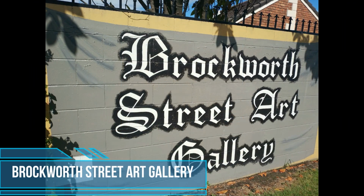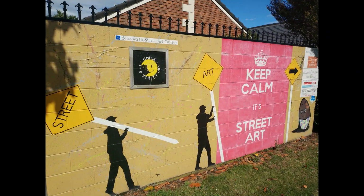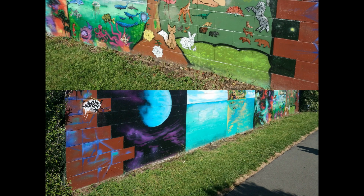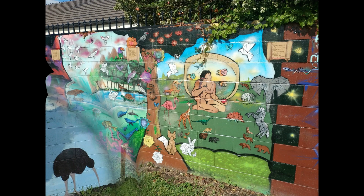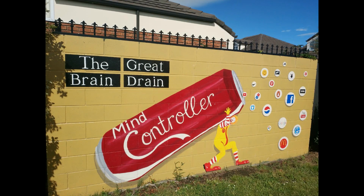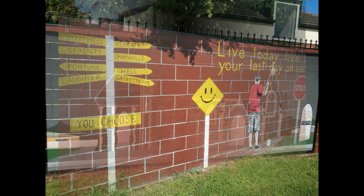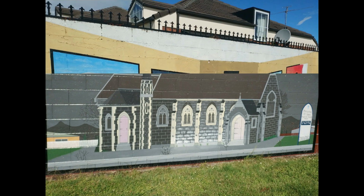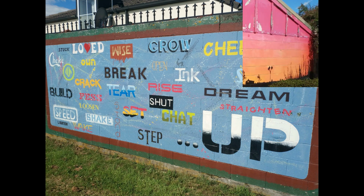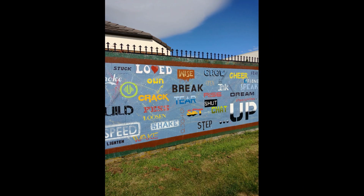Okay guys, so we went to the Brockworth Street Art Gallery guys. As you can see, it is a series of murals that run along the Brockworth walkway. It's one of the major showcases of the murals that have been livening up the urban landscape since the start of the rebuild. Along with this creative hub, you'll find plenty of other street art treasures by simply walking around the town. So guys, as you can see, this is the Brockworth Street Art Gallery.